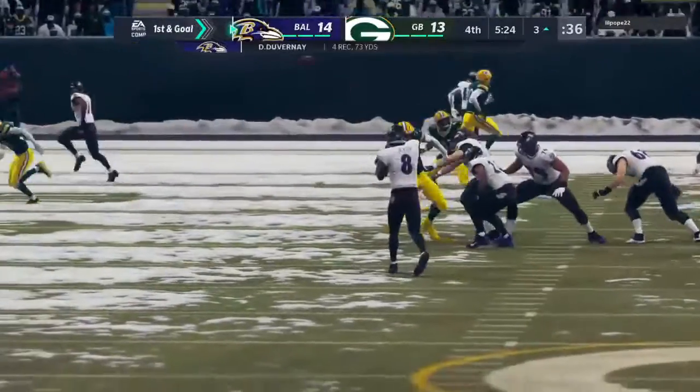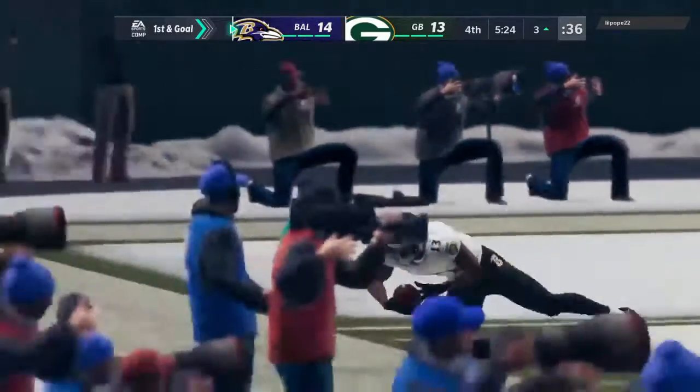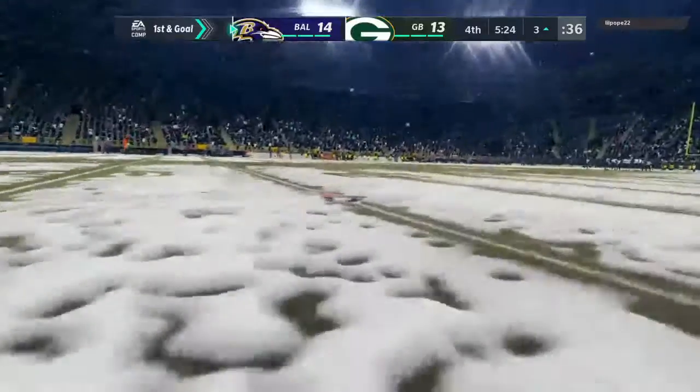Couldn't just sit on it here, could they? Had to throw the ball on 3rd down, got the big completion in the pickup. Fresh set of downs now. They've got to feel great. And defensively, a backbreaker.